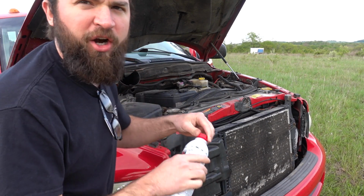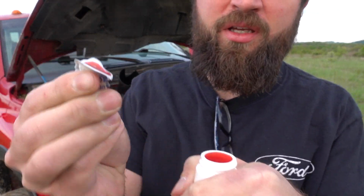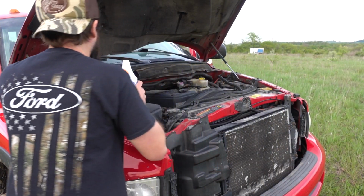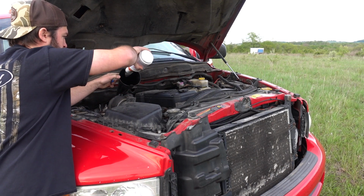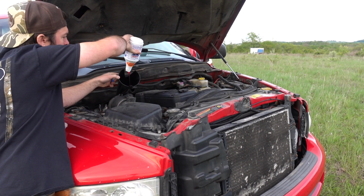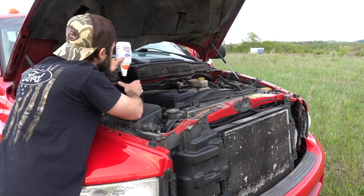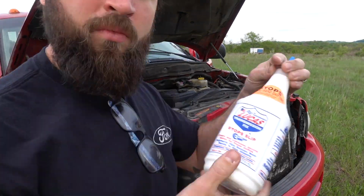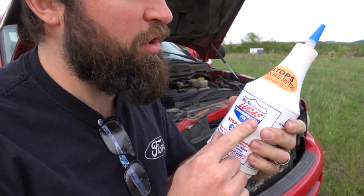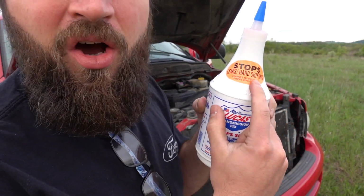That stuff's like water. That's watery. Oh yeah, that's real thick. We don't want to litter. Oh, it's like glue. That stuff's really thick. You would think that this is gonna do something. Oh, I didn't even see the sticker. Stops leaks and hard shifting.